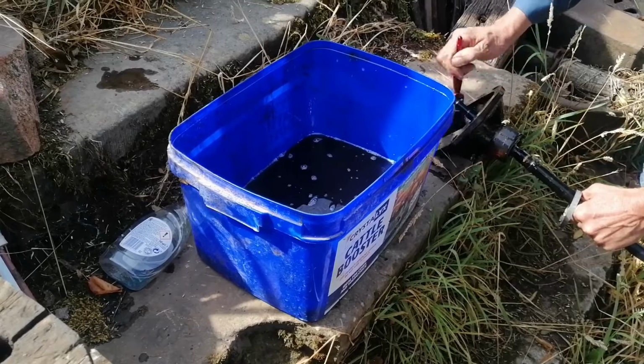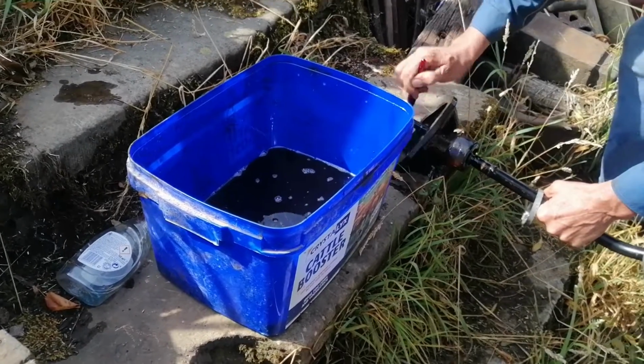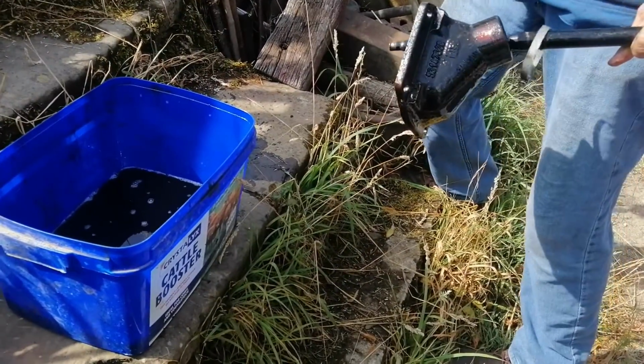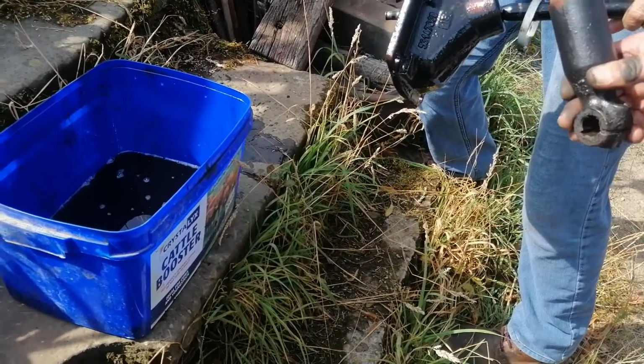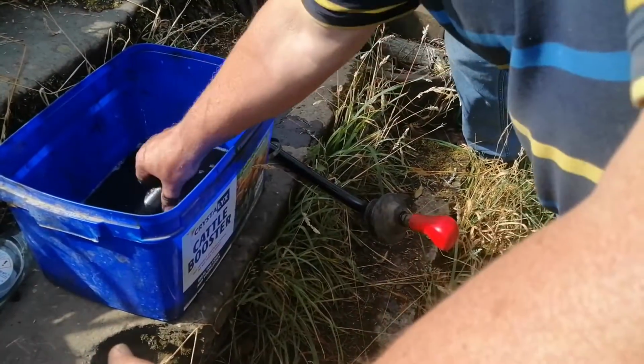But it doesn't go right through. I don't think it would move, would it? It's weird. I'm confused with that, Bob. Put it in diesel, Bob. Soak it out. Knock it in, I'll wash it out.